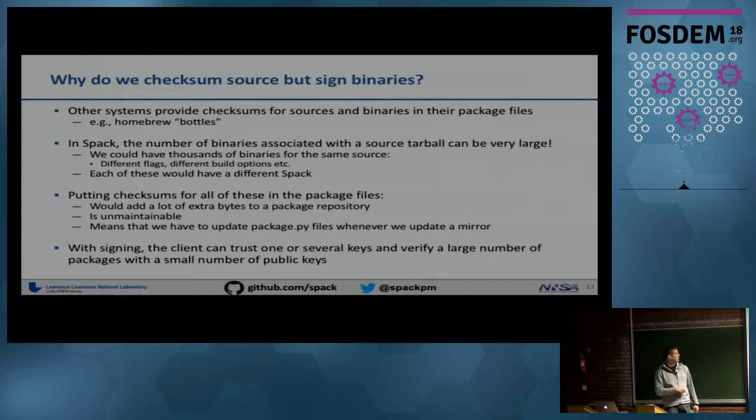If we actually made you put checksums for all the different binaries you had generated in the package files, it would be a maintenance nightmare. You would have to keep updating the package files with new checksums every time you update your binary mirror. So to scale this, we made it so that we sign the binaries. We just include the public key, or at least this is the plan. We would include our well-known public key with the SPAC distribution, and then you could easily check at least the binaries downloaded from us. If Fermilab and CERN want to contribute more binaries, they could also include their public keys with the distribution, or there would be an easy way to register them. So we could increase the number of known signers. We found that this scales pretty well. We just check things when we download them with GPG, and we don't have to update the package files with the checksums of all the different binaries.